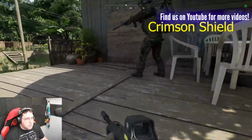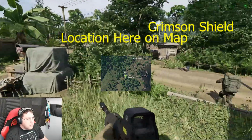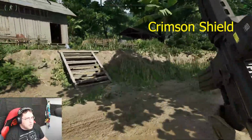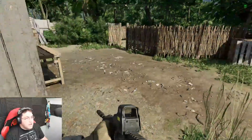We had a little bit of resistance, maybe one or two guys, which we were able to ACOG scope and kill. And then we would end up going to the second area. One's on one side of the area, and one's on the other side, pretty much on the outskirts of the area.